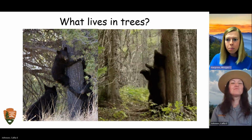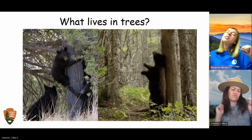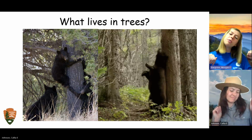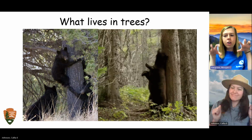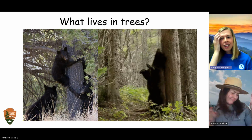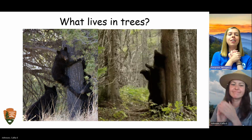These are our beautiful black bears. And this friend right here, he's got a bit of an itch on his back. So he's using the tree as a back scratcher. Not only can trees be homes, but they can also be back scratchers. So we're gonna scratch, scratch, scratch. If you want to show us your claws, you can show us your bear claws. Yeah, perfect. Amazing. Wow.